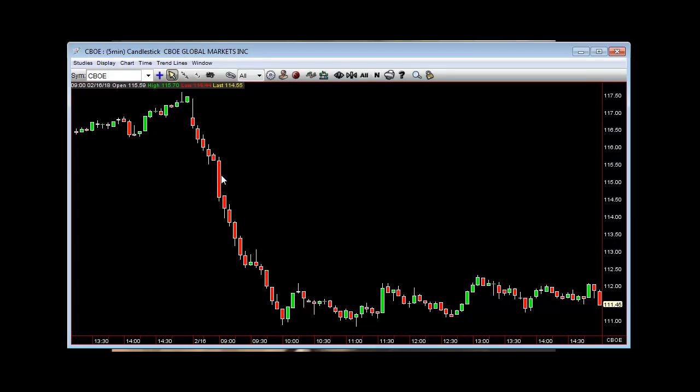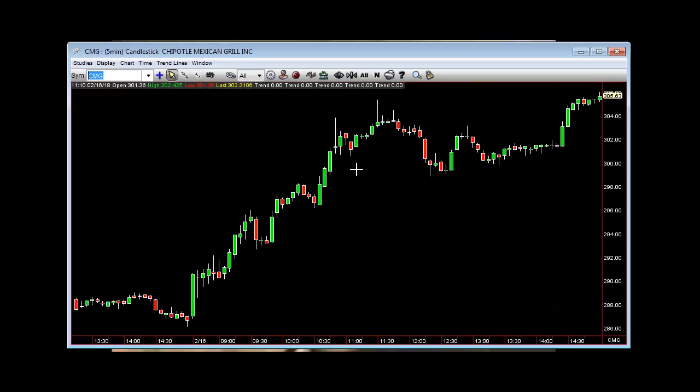115.60, and this thing just really puked. Then did the 3-2er down in here too, before a 2-2 reversal down here, all the way down 111. So that was real nice too. Burritos, nice little popper at the end of the day.